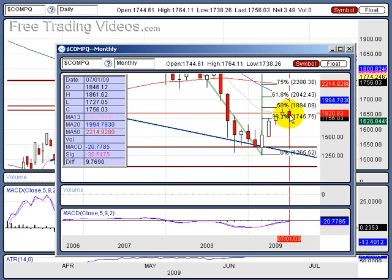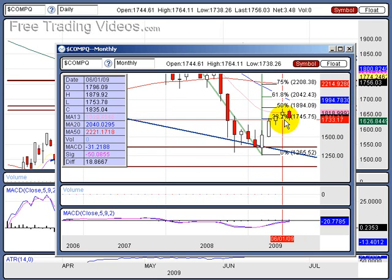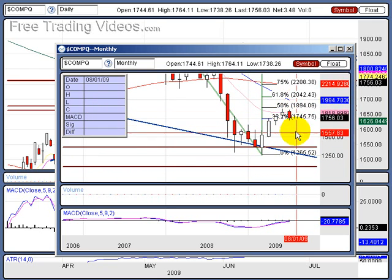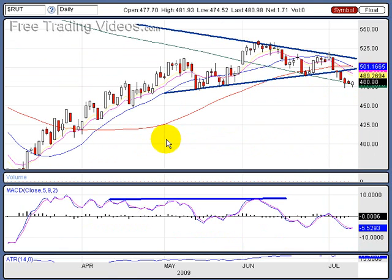So, but if this were to be the end of July, this would be an engulfing reversal pattern, which is bearish, and we'd expect a leg down. Let's look at the Russells. On the daily, all the moving averages are right up here. The only moving average that's in play right now is this 200-day moving average, which is acting as support.